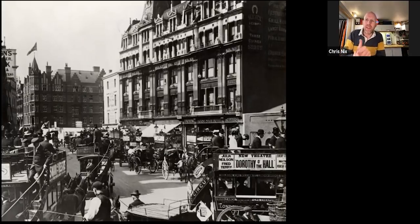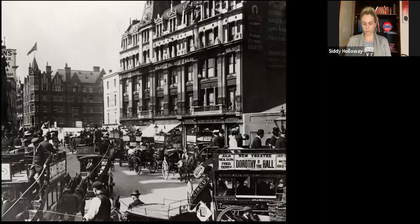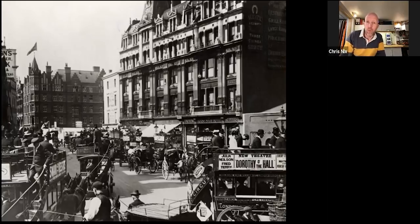So if we wind ourselves back to the late 1800s, this is what Oxford Street looked like, with horse buses blocking the road, lots of congestion. So on the 30th of July, 1900, the Central London Railway built the first tube station on Oxford Street to alleviate that problem. And it was designed by Harry Bell Measures, the architect that you might remember we mentioned some weeks back at Oxford Circus. And they didn't call it Tottenham Court Road at the time.